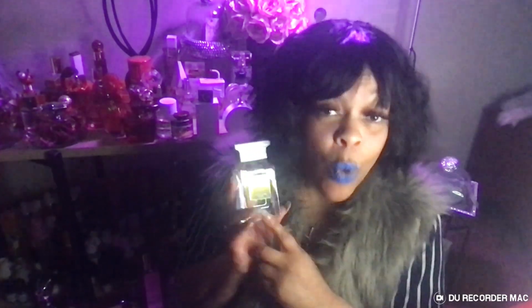Perfect. When I tell you perfect for springtime, you can really wear this anytime, because this is a good winter scent as well. At least it is for me. White Suede by Tom Ford is a floral, woody musk fragrance for women. Anybody who wants to wear this can, because I could definitely smell a gentleman rocking this. But it is geared more towards a female, but anybody could wear this one.